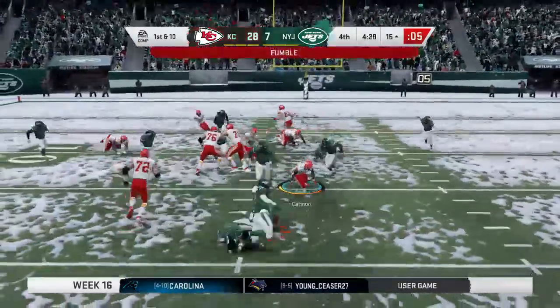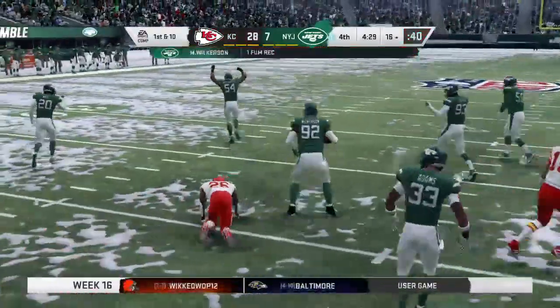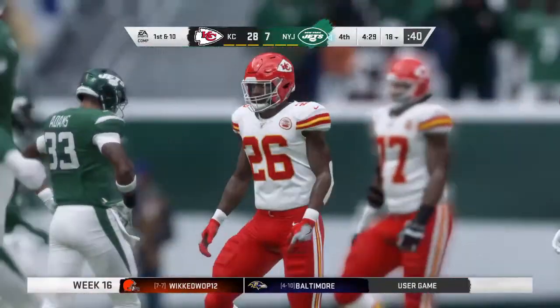They'll run on first down with Cannon. And hit behind the line. He lost the football. It's loose. And the Jets have recovered.